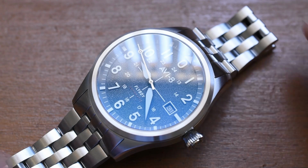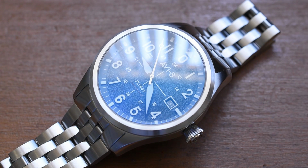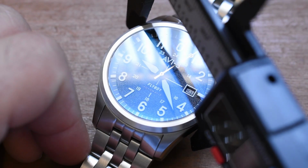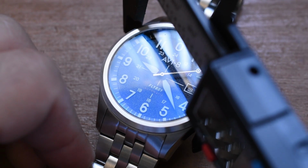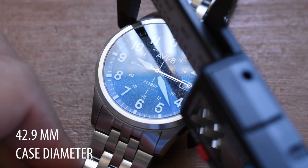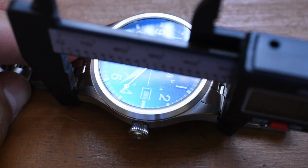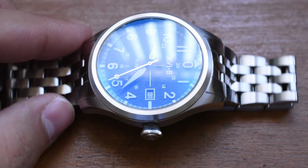Now, it would not be a Time Teller review if I didn't break out the digital caliper, so let's go ahead and measure this baby, see if it is within reason for a large group of people or if it's just made for large people. Very different statements there. So, this watch is about, at its widest point, excluding the crown, 42.9 millimeters in diameter, and then lug to lug, which is very important, make sure the watch doesn't shift around, 49.9 millimeters lug to lug, so just under 50 there.